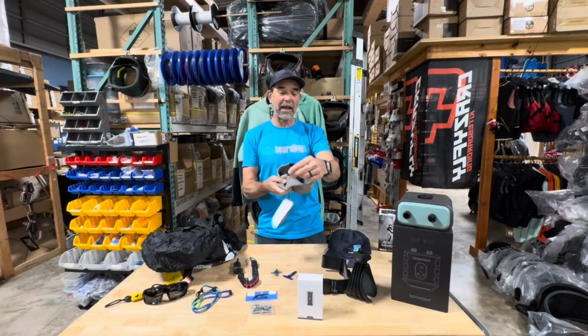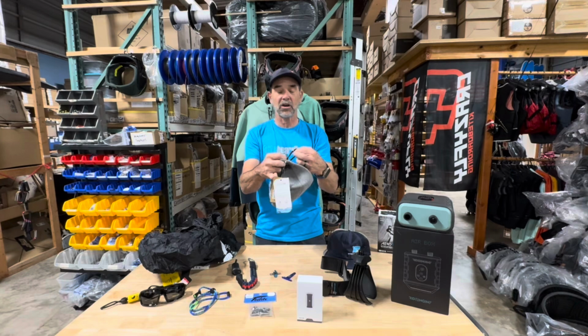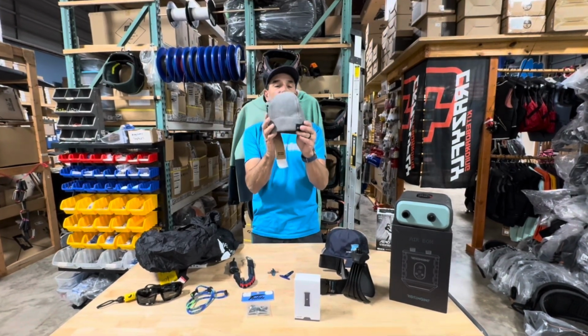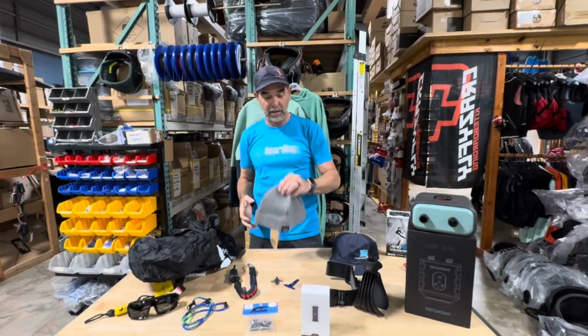It has a leash back here. It's so easy to attach this onto your wetsuit if this gets lost off of your head. But this is called the woolly beanie from Ion. Definitely one of the top items.